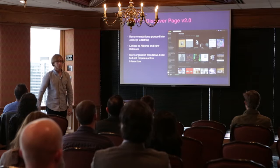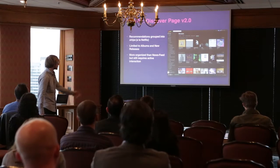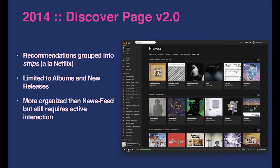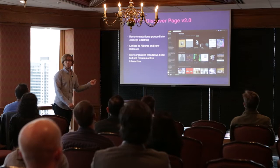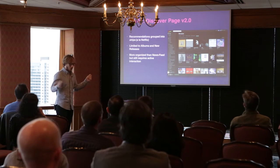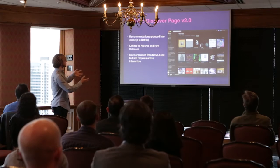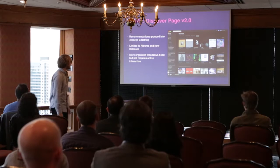So in 2014, we tried to improve on that organization a bit, and we launched our second iteration of a Discover page. And this is what's currently in the Spotify client now. So we tried to group all the content into strips, kind of like Netflix. So that's what you have here. It's a lot more organized than that newsfeed layout we had. We also limited it to albums and new releases. So we got rid of all the social content, all the concerts, everything. We tried to make it very streamlined. Visually, it's a lot easier to parse with your eyes. But again, we noticed the same thing.